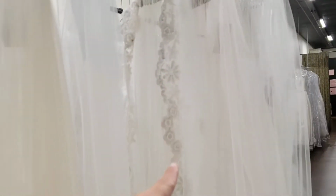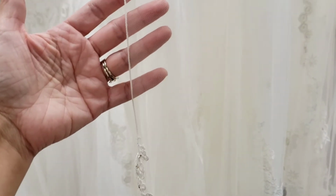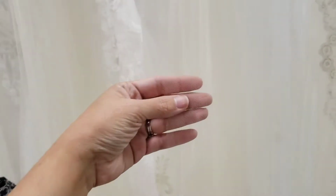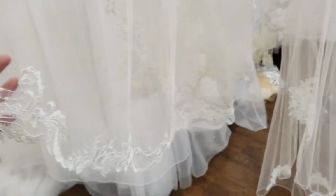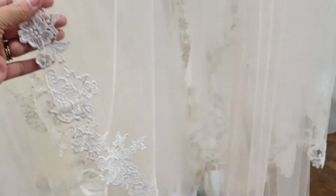So here's some lace that starts at the comb, but then there's also going to be lace down here like this. You've got a pencil edge at the top that keeps it clean and minimal by your face, but then you get that detail down at the bottom of your veil. So then you have a cut edge like this, but then bam, you get some nice details, some designer lace that matches the Maggies and the Essences and the Maury Lees and all the higher end designers.